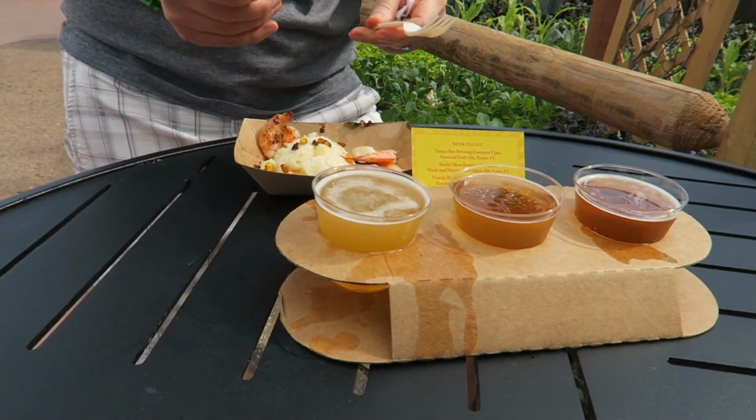Oh, also I'm gonna mention if you just ordered the single beers, they're back to the smaller size. Tiny is what I would call that. Whereas the last Flower and Garden Festival from last year, it was the big size. If you ordered a single beer, you got the bigger size, which was better value.